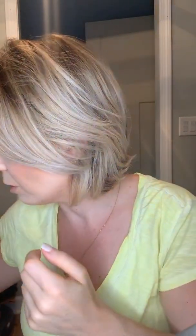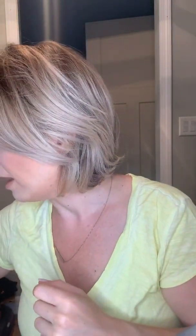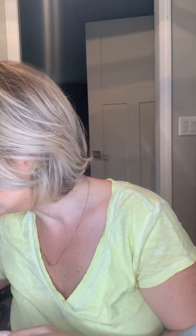All right, brows. Watch the difference between when you don't do your brows and when you do your brows. I think that they are one of the most overlooked components of your face, honestly, because people think, oh, I have eyebrows, I don't need to do anything with them. Filling out your brows just changes the shape of your face totally.